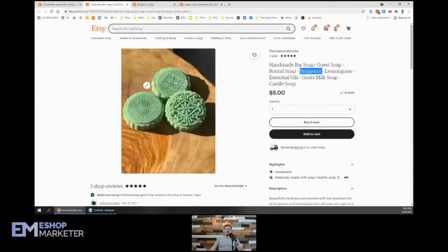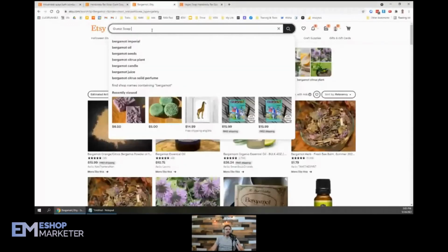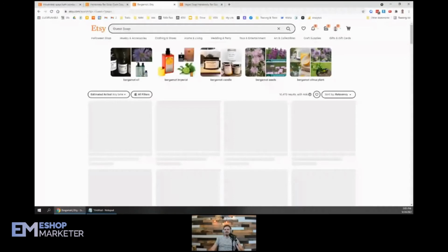If there was some way you could call out the style of these designs, that would be really cool too. I don't know what they would be called. I'm guessing there's probably a name for them. But if you could figure out what it is and use that keyword up there, I think that'd be really helpful, because handmade bar soap seems too broad to me. Guest soap I think is a good one, because that is where you would put this. You'd want to put this in the guest bathroom, for when people are coming over.